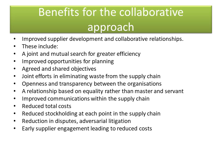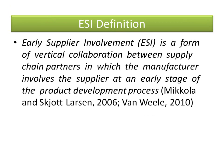So there are benefits of collaborating, the usual stuff. Shared objectives, openness, reduced cost, reduced stock holding, the usual benefits of working with suppliers. We might do ESI, which is early supplier involvement, collaboration with suppliers, and obviously there are benefits and disadvantages of that, but it should speed up product development, but it'll tie you possibly to the supplier with the possible loss of confidentiality and perhaps less incentive for them to improve. So ESI you've done many times.